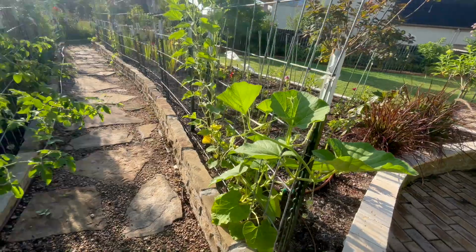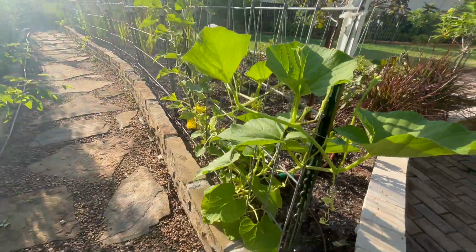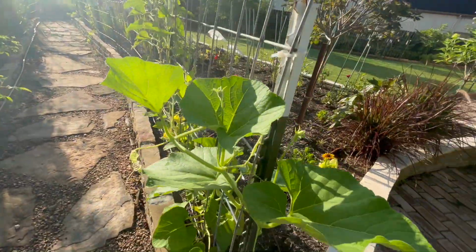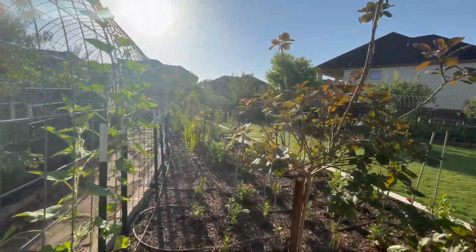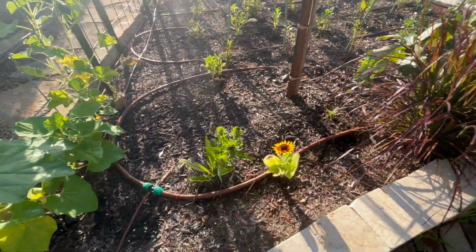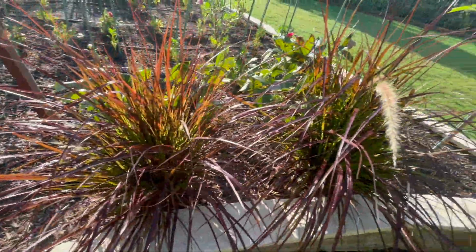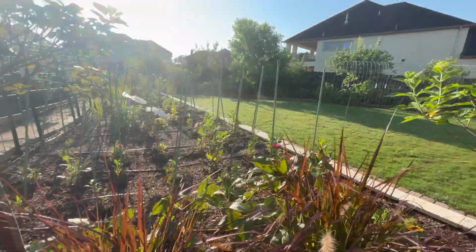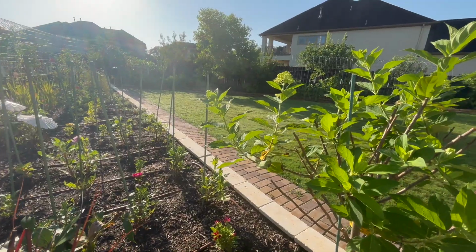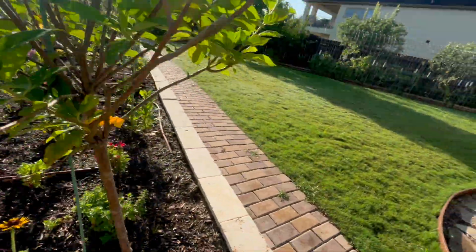This is a bottle gourd plant. I think I have like 3 here. They're just starting to pick up. This is my smoke bush or smoke tree. And these are purple fountain grass. I want it to be more like a hedge or more like a barrier here. This is my Tree Farm Limelight hydrangea. Lots and lots of buds showing up now.